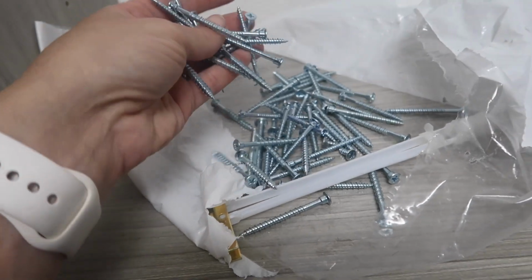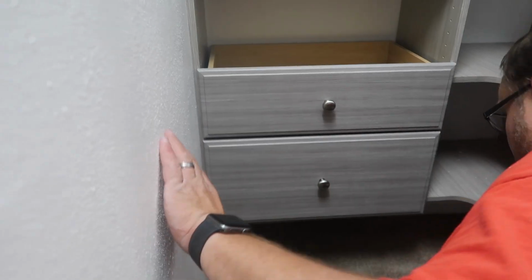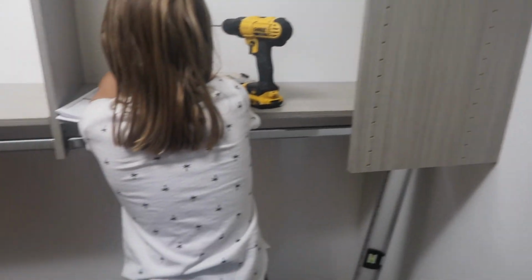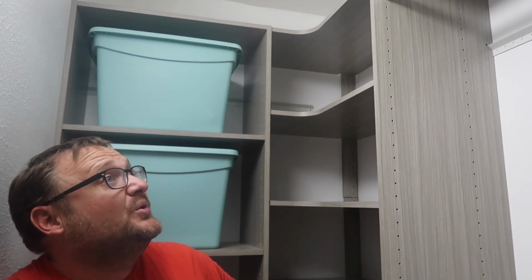A lot of screws left over. Hopefully we didn't need those. Check out that closet. Boom, drawer number two. Three drawers are in. All the hangings in. Dare I say it, the closet is done. Ready to load in. Ready to put all our crap in here. Load it up, up, up.